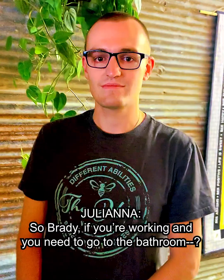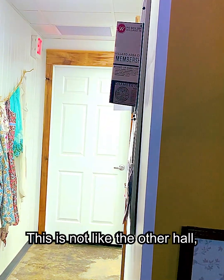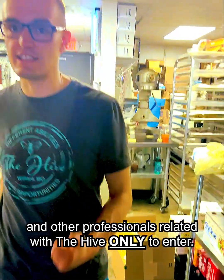So Brady, if you're working and you need to go to the bathroom? This hallway behind me is to the restroom. This is not like the other hall, which is apparently for employees and other professionals related with the Hive only to enter, because this is a kitchen.